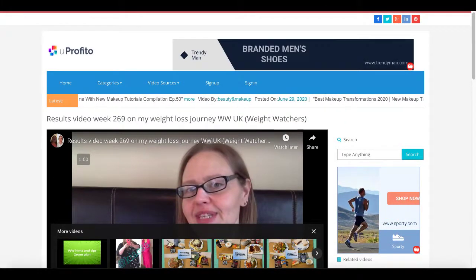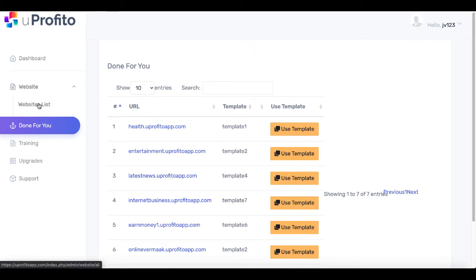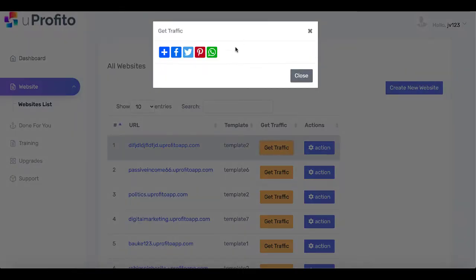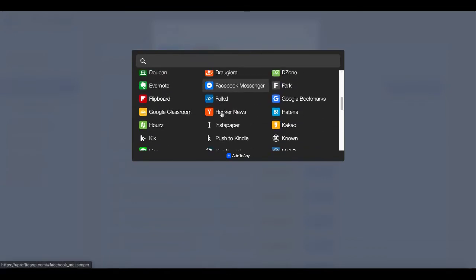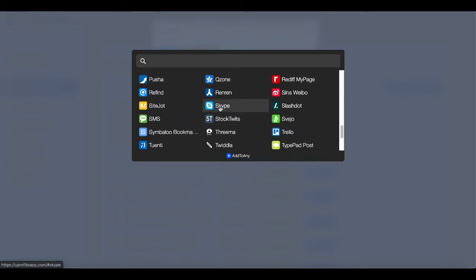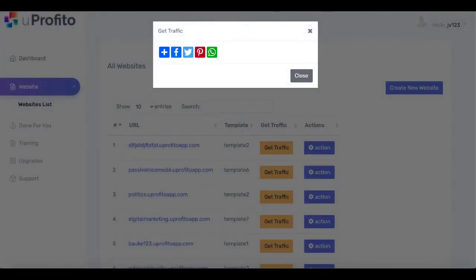So we'll go back and we're going to look at the traffic that they give us. So we go back to our website list and we're going to look at get traffic. This button looks familiar because when you click it, it's the exact same thing. Share to Facebook, Twitter, Pinterest, WhatsApp, or click the little plus symbol and get your laundry list of social media sites or Skype where you can actually share your URL to the site that you created.